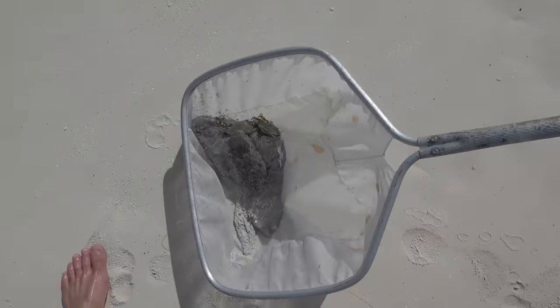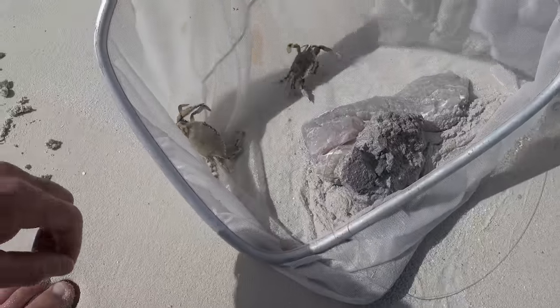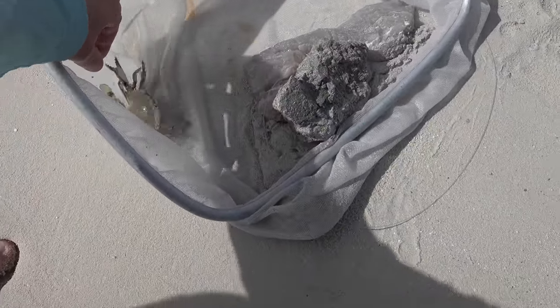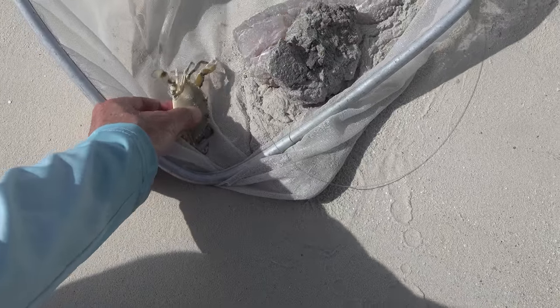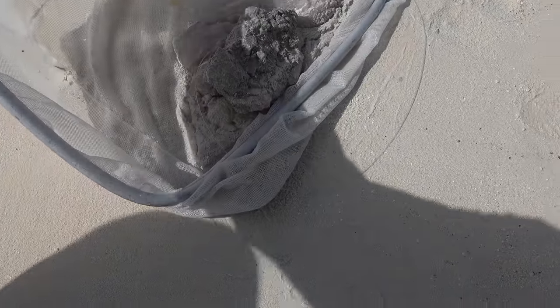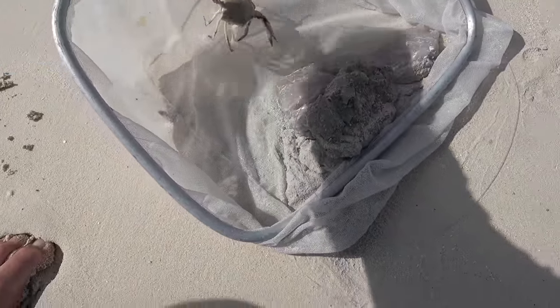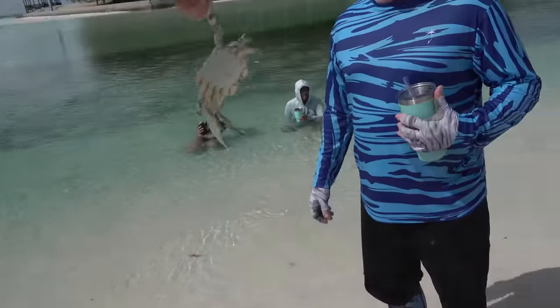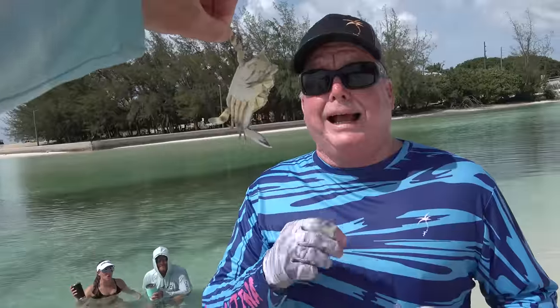This one's missing a claw too. Yeah. So is the other bigger one. Good job, Daniel. This is a feisty crab. We call that a 2-for-1.